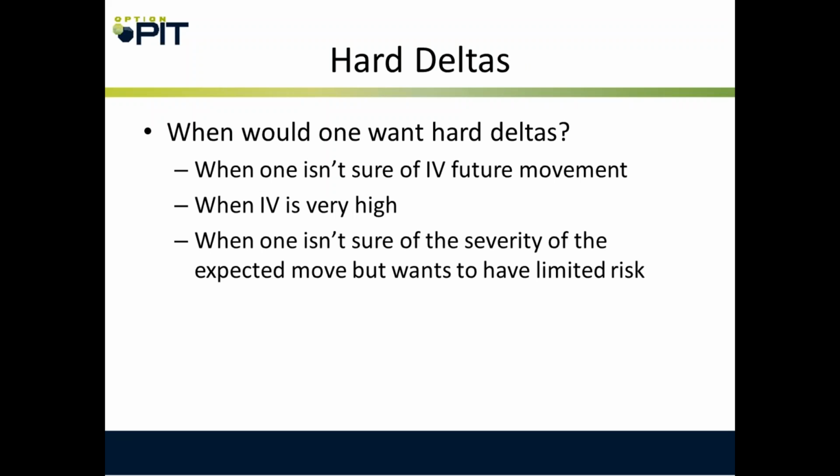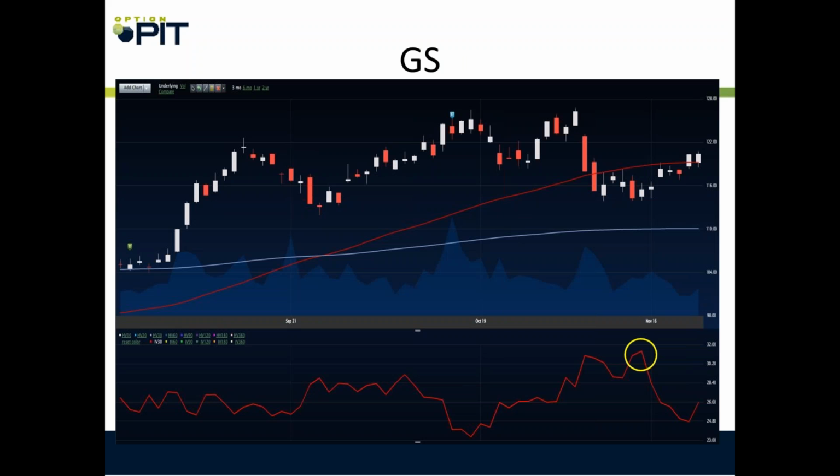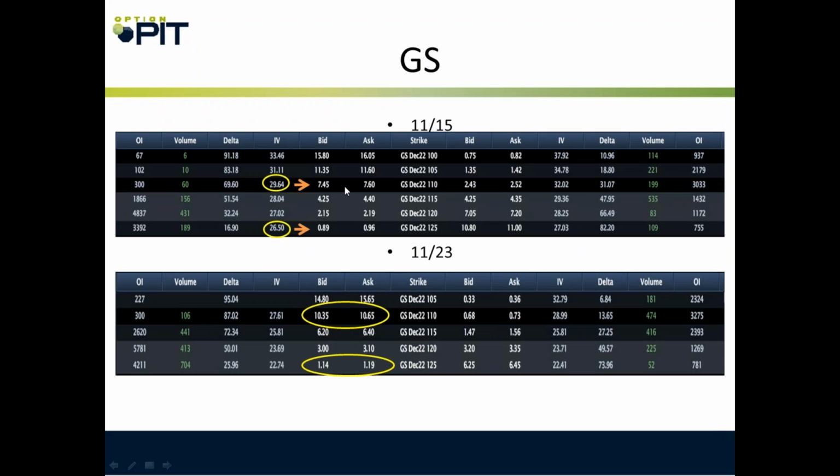So when would I want to buy a hard delta or sell a hard delta? Not sure of the IV movement. When IV is very high or very low, at its extremes really, and when one isn't sure of the next move but wants to have limited risk. So here's Goldman. This is an old one, but it works really well. Look at that vol. I think it's going to rally. It's overdone. So I can buy one of the 110 calls for $750, or I can buy a bunch of the 125 calls for $96. Look at those IVs, 29.64, 26.5.